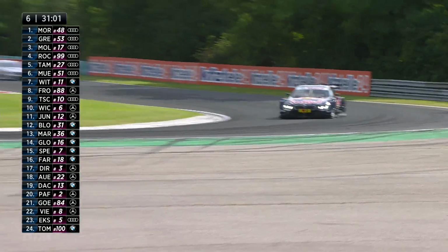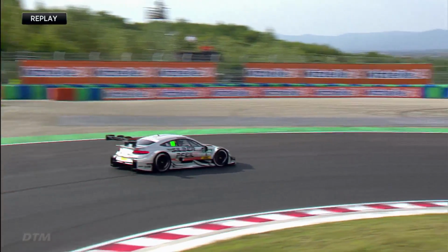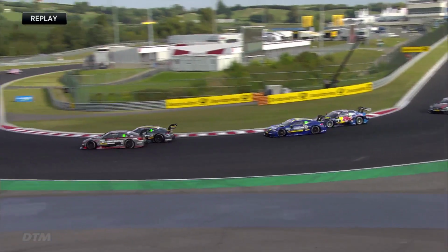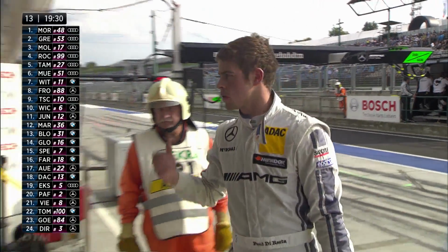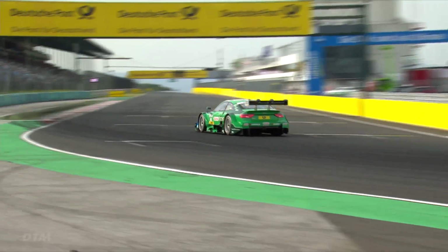Best non-Audi is championship leader Marco Wittmann in 7th place. BMW and Mercedes, here Robert Wickens, with absolutely no chance against the dominance of the cars from Ingolstadt. The battles rage further back. Antonio Felix da Costa, who will be leaving the DTM at the end of the season, and Paul Resta encounter. The Scotsman has to retire his Mercedes, the only dropout this Saturday at the Hungaroring.